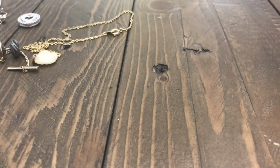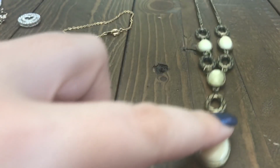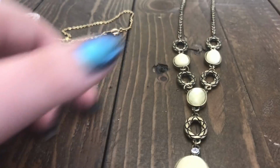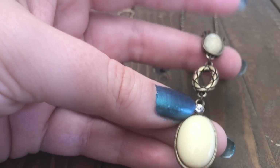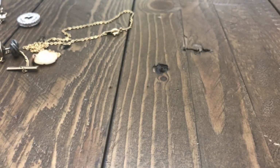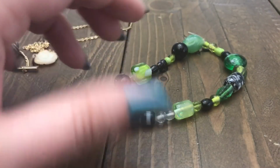This one, at first I thought those were missing the cabochons, but that's just the style of this necklace. I just realized that now. How funny. I think it's interesting here because this one diamond doesn't really look in place of the other ones, and it's just interesting. And then I have this stretchy bracelet.